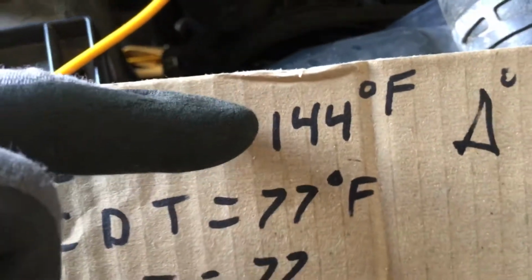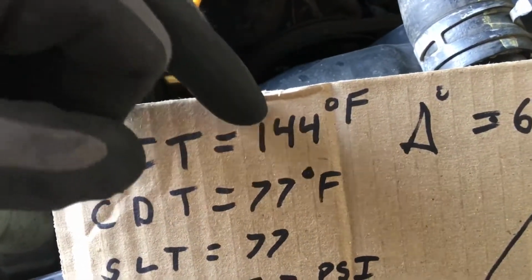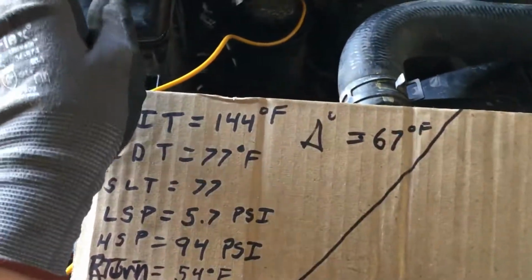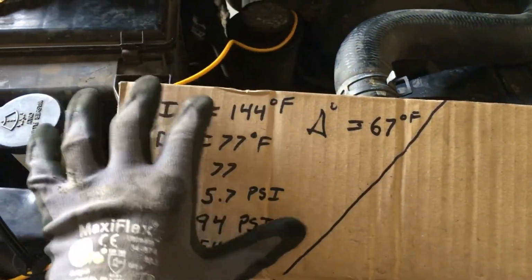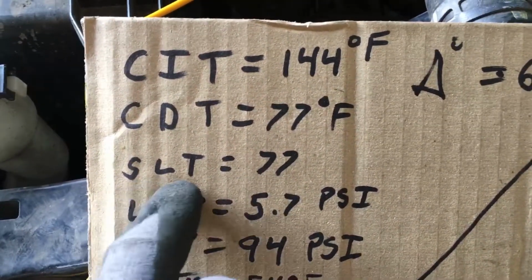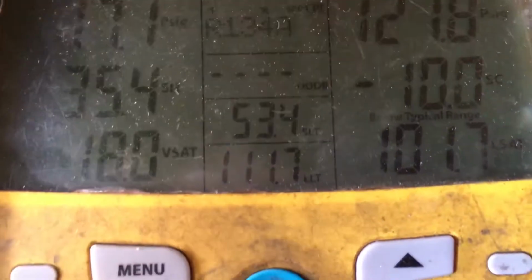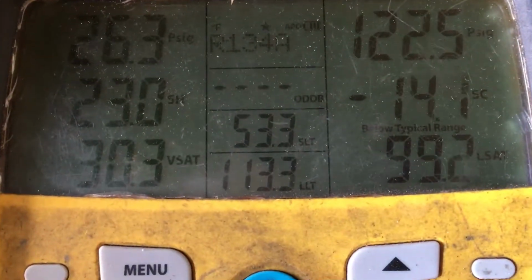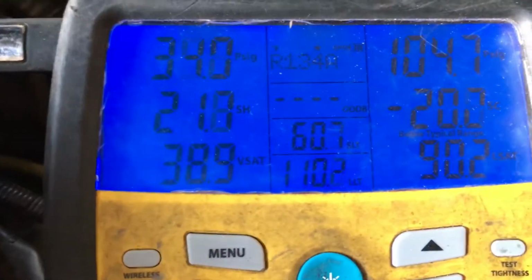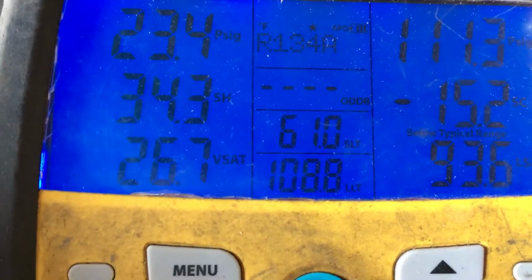So let's get back to this. When I first took it, the condenser inlet temperature, before I turned on the camera, was 144. By the time I turned on the camera to start showing you guys in the first video on this vehicle, it climbed up to 154 degrees. Our suction line temperature, SLT, was 77 degrees. So the compressor just kicked in, and you see there's no steady rate. It's constantly kicking in and out because it's satisfying so fast. And we're at idle. 53 degrees. Before it was 77 degrees. And our condenser inlet temperature, really nice.